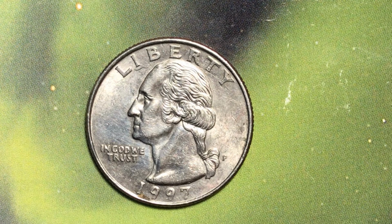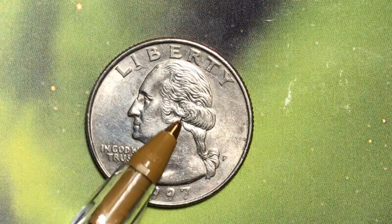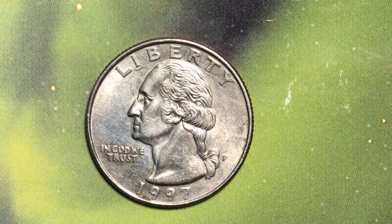Can anybody tell me how this one comes so pumped out, this base of the neck here? You see how big it looks? Is that how it's supposed to look?